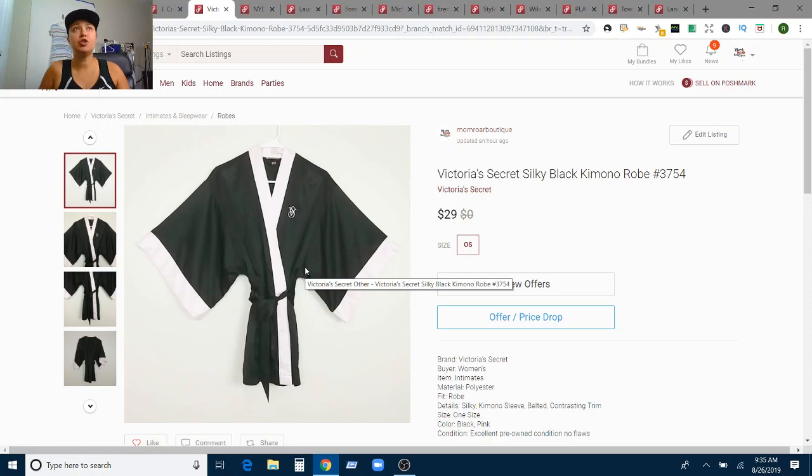I purchased a bunch of Victoria's Secret crushed velvet kimono robes at the outlets a while back, and they didn't sell. They were all brand new with tags, by the way. And then all of a sudden around Christmas time, they all sold. They didn't sell for as much as I would like them to, but I made plenty of money on each one and I sold out.